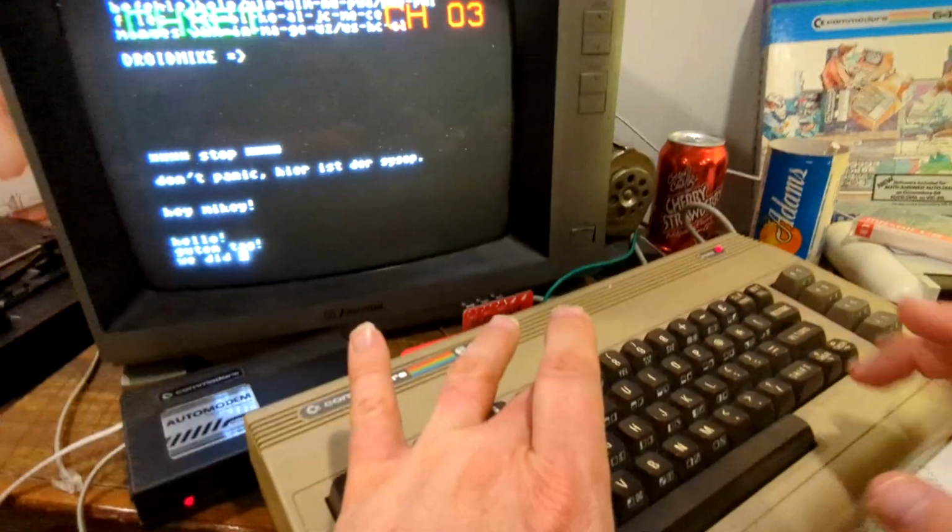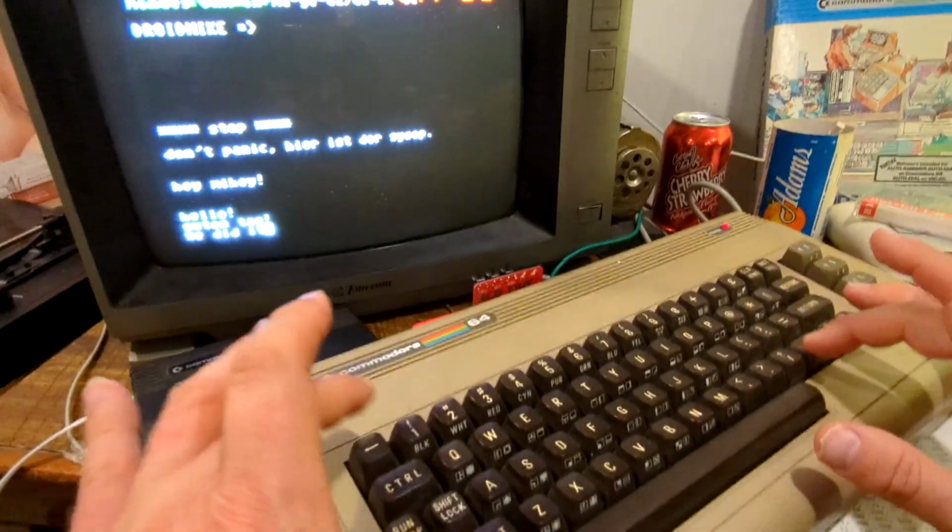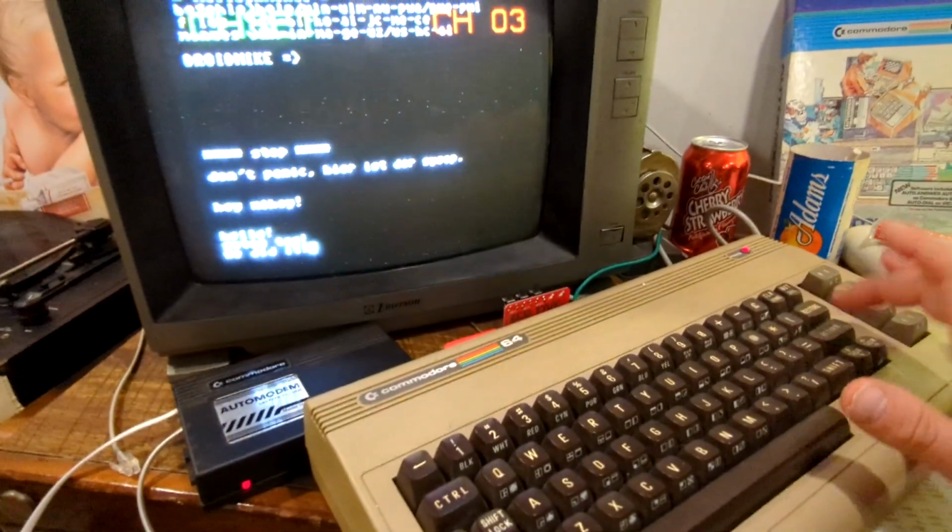The problem is there's no buffer on the keys. Maybe that's off.